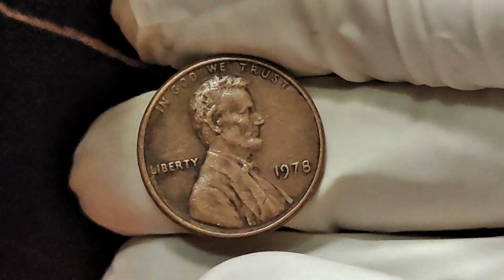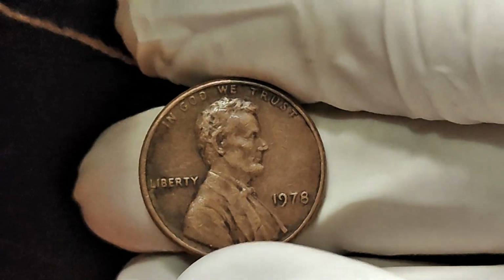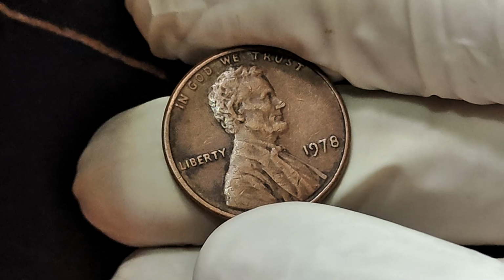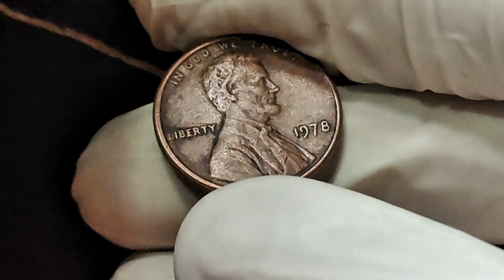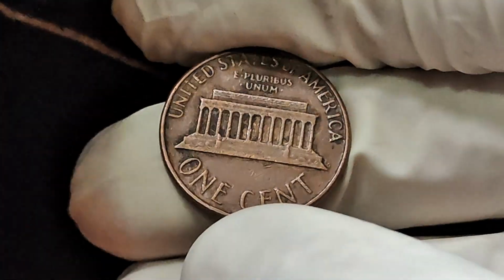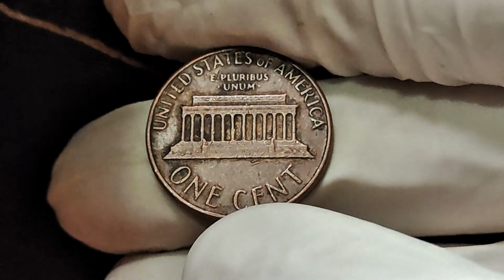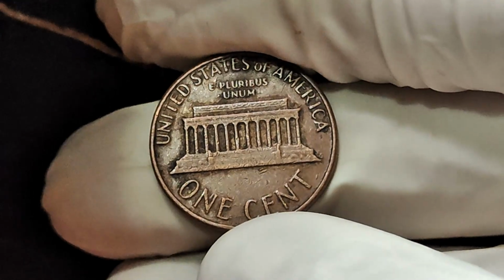Here's a quick tip: look closely at the edges of your penny. Does it have a clear, strong strike? Are the details on Lincoln's face crisp? These are signs that your penny might be worth more than you think. But don't worry if you're not sure, I'll show you exactly how to verify its authenticity later.